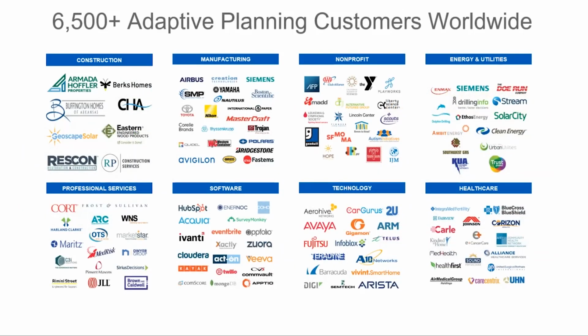So that's why Adaptive has over 6,500 customers globally now. As you can see, this is across all industries. Certainly many customers that you would recognize from large enterprise, but this solution spans from small business all the way up to large enterprise because of its flexibility and ease of use.